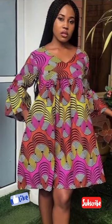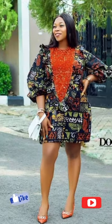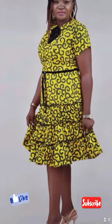Ankara fabric, with its bold and colorful patterns, is a fashion lover's dream come true. And when it comes to short pin outfits, the possibilities are endless. From chic mini skirts to trendy crop tops and jumpsuits, these outfits are perfect for embracing the spirit of African fashion. The beauty of Ankara short pin outfits lies in their versatility.